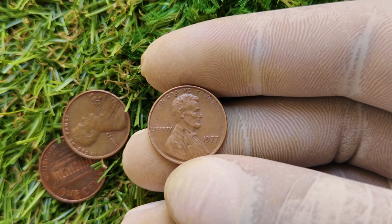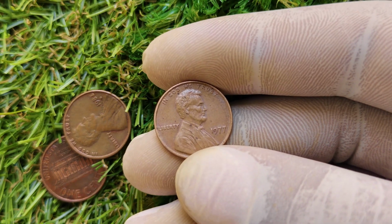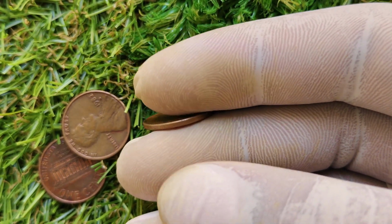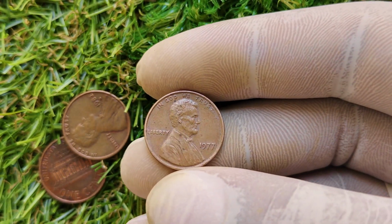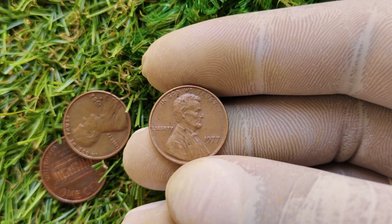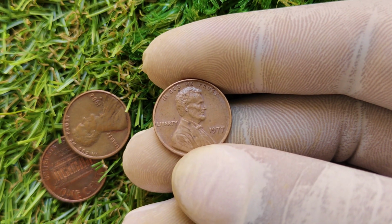History of the 1977 Lincoln penny. The Lincoln cent series has been a staple of American coinage since its introduction in 1909. The 1977 Lincoln penny, part of the Memorial Reverse series, was produced in large numbers, but not all of them hold extraordinary value. In 1977, the United States Mint struck these pennies in 3 locations: Philadelphia, Denver, and San Francisco. The Philadelphia Mint did not use a mint mark, which is why many people mistakenly believe a 1977 no mint mark Lincoln penny is an error when, in reality, it is standard for coins struck at the Philadelphia facility.